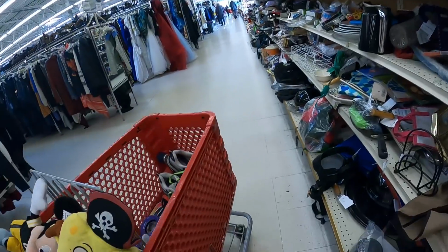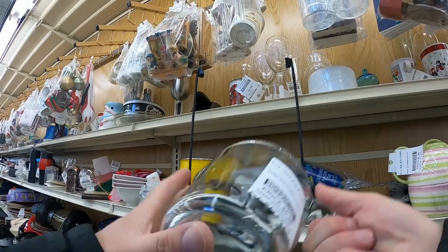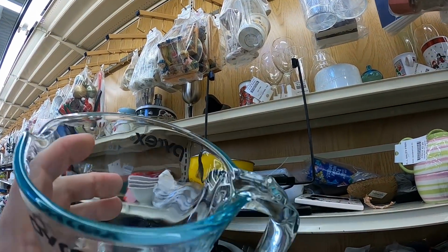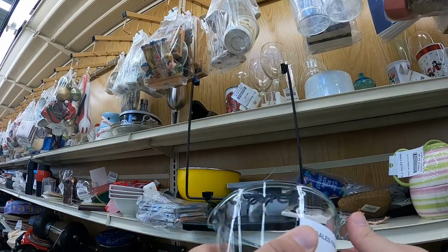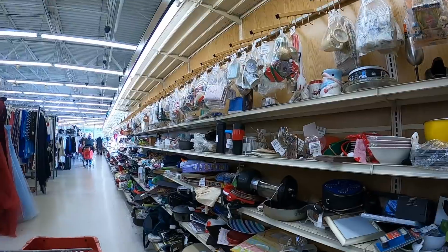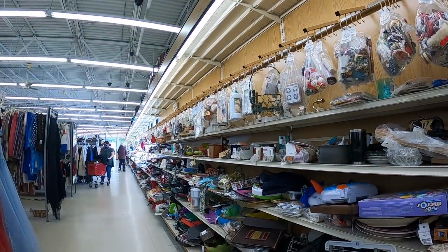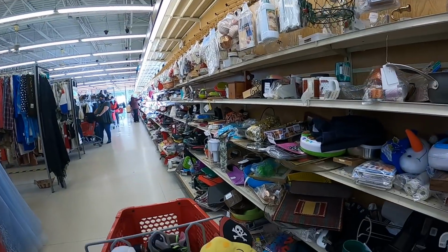It was a lowrider cart, so anytime I put any weight on it, it would do that, which was fun. Got the Pyrex deal here, a measuring cup, but most of the measurements have faded off of it. I ended up putting it back. It's not vintage anyways, and I really only like the old Pyrex stuff.